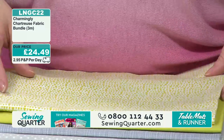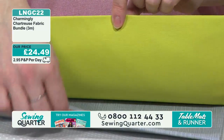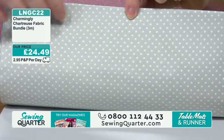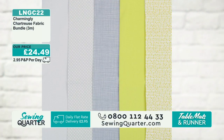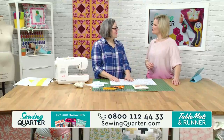Beautiful. ½ metre of that. ½ metre of your lovely lime green. ½ metre of your linear heron grey. ½ metre of your silver spot on. And 1 metre of your glacier grey for £24.49. LNGC 22. And those are our options today.